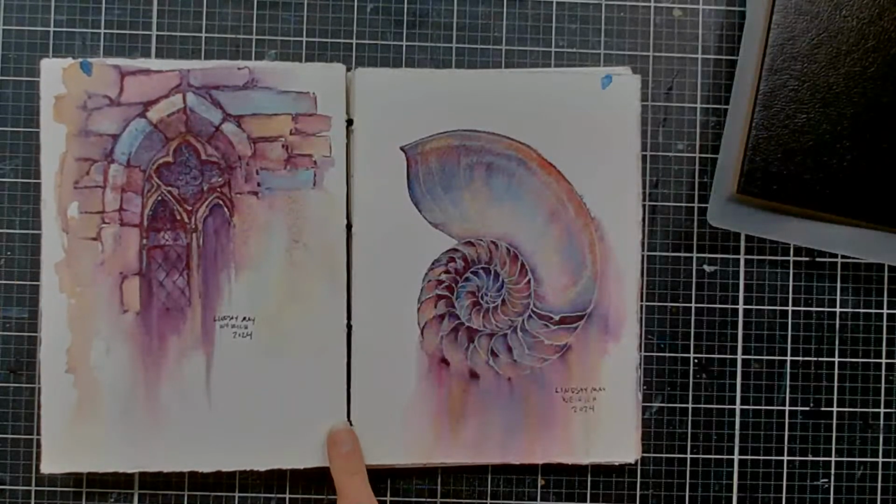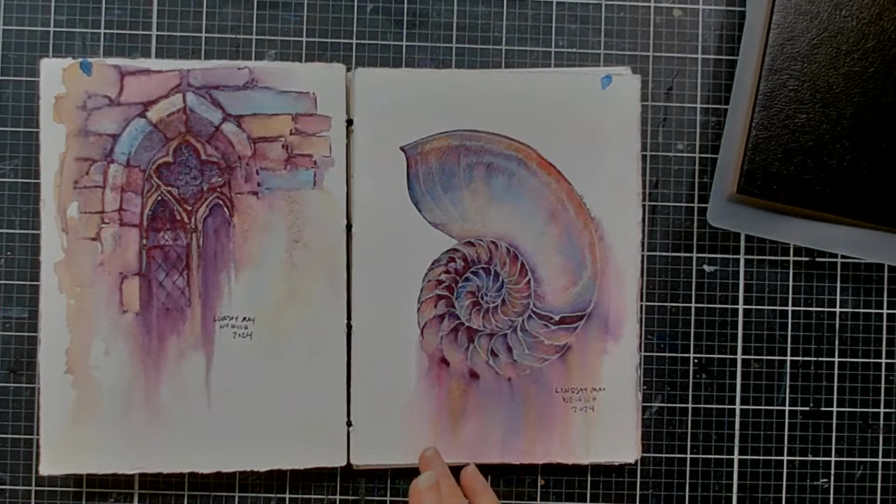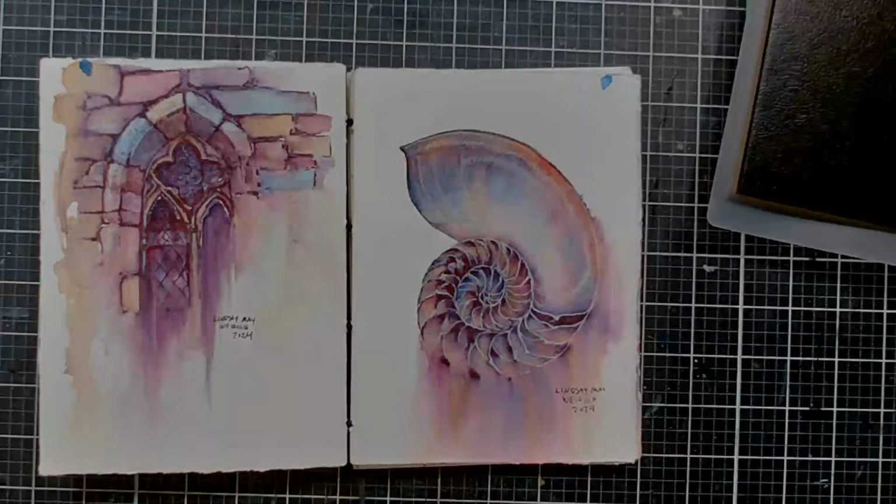On these two pictures, I had discovered a pen that will bleed out into purple and glitter. And do I have it? I don't know if I have it here or if I took it upstairs, but it's a Sparkle Pop. The name of the pen is Sparkle Pop. It's by Pentel and it's a gel pen.